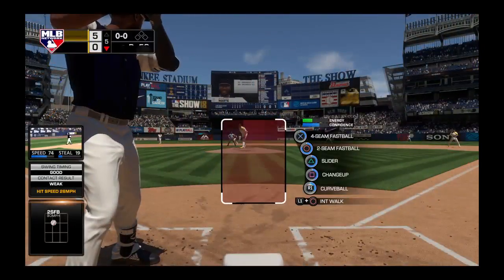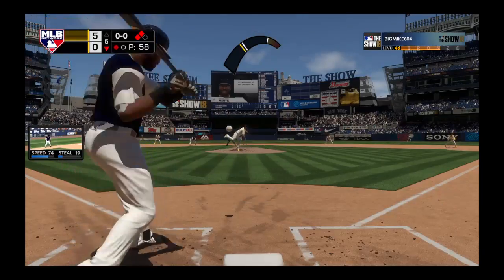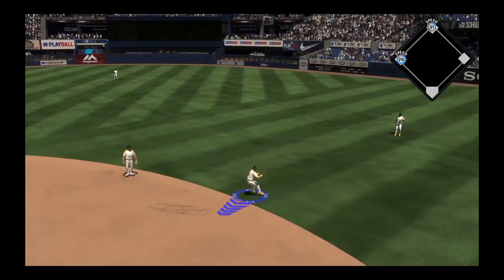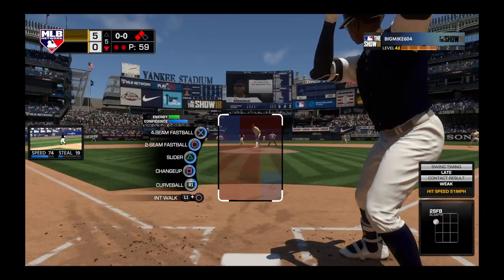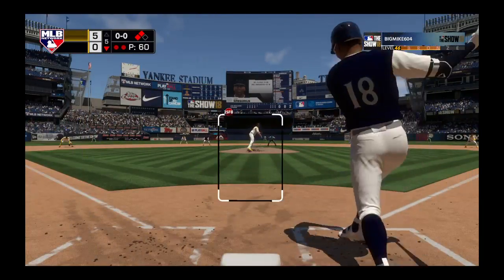What a play. Here's Starling Marte. A couple of ground outs on his batting line in 2 trips so far. Here's a pop-up now. Smoke has to shade his eyes from the sun, but he stays with it for out number 2. Here's Didi Gregorius. First pitch on its way. Fouled off.